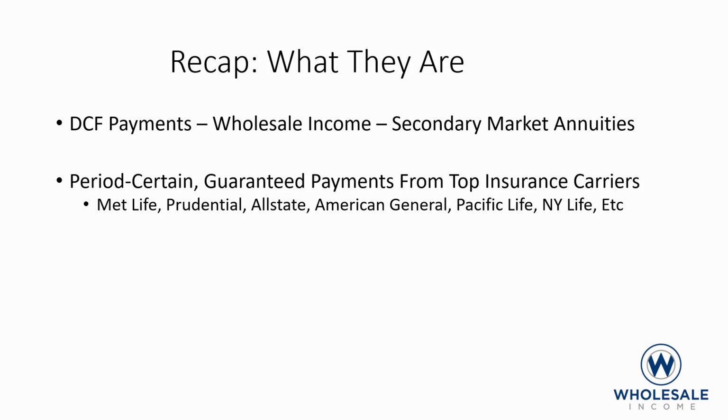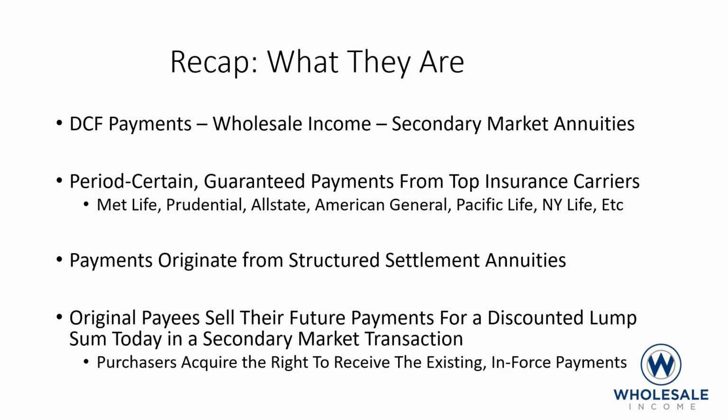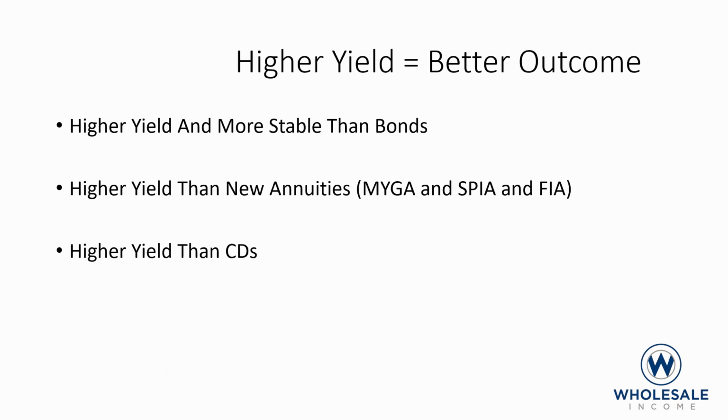It's the same thing, different words for the same thing, which are period certain guaranteed payments from top-rated insurance companies that come from structured settlements and that are transferred from original payees to buyers like myself and to you in secondary market transactions. Sellers sell for a discounted lump sum today, and purchasers acquire the right to receive these existing in-force payment streams at a discounted price, which means a higher yield. Higher yield means a better outcome for you. It's a higher yield than bonds, typically more stable from a price standpoint because they're fixed guaranteed payment streams at a fixed rate of return.